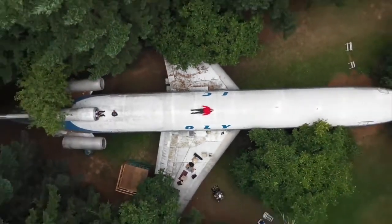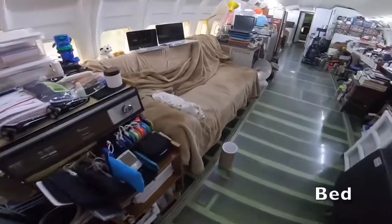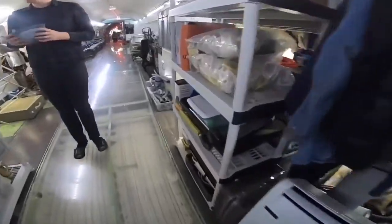This person bought an old plane, put it in the middle of a forest, and decided to make it his home. He has a bed, a kitchen, and whatever he would possibly need to survive on a plane.